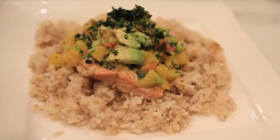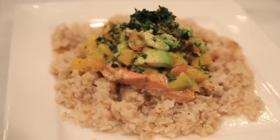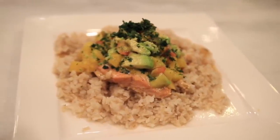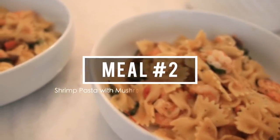And that is meal number 1, brown rice with teriyaki salmon topped with a mango salsa. Now moving on to meal number 2.